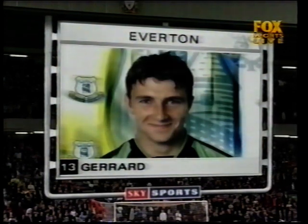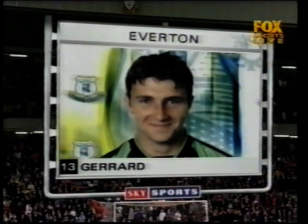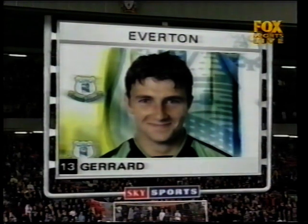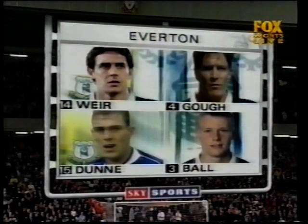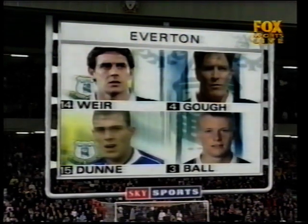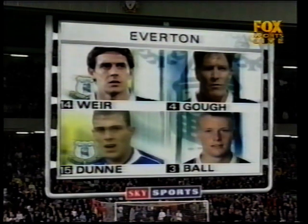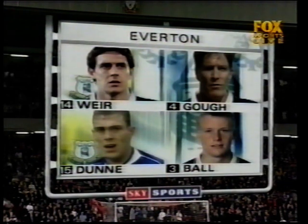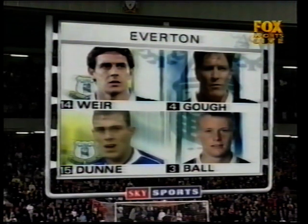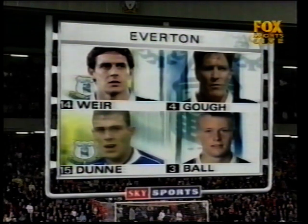For Everton, their first choice keeper Thomas Müller is now back in training. But Walter Smith has been delighted with the form of his stand-in Paul Gerrard. In the back four, Irishman Richard Dunn plays on the right. Michael Ball replaces the injured David Unsworth at left back. And there's Scottish steel in the heart of defence in the shape of David Weir and Richard Gough.